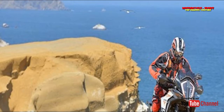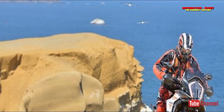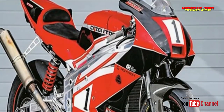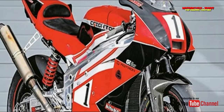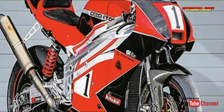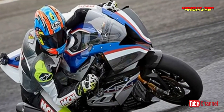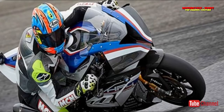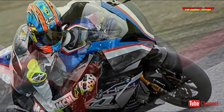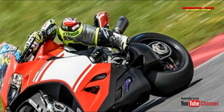Ducatis are special. They look exceptional, they feel unique and they make you feel special. The Superleggera is the absolute zenith of twin cylinder performance. It costs £72,000, weighs only 156 kilograms dry, and makes an incredible 215 bhp. The monocoque chassis, subframe, wheels, swingarm and bodywork are all carbon. Exquisite. Just 500 have been built, and they sold out in a flash.